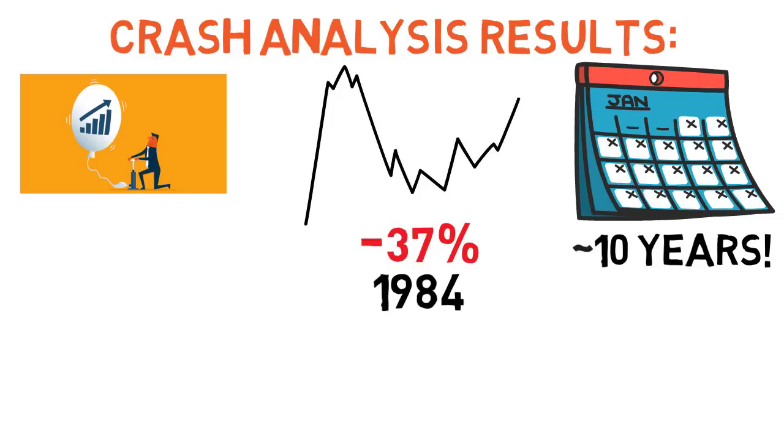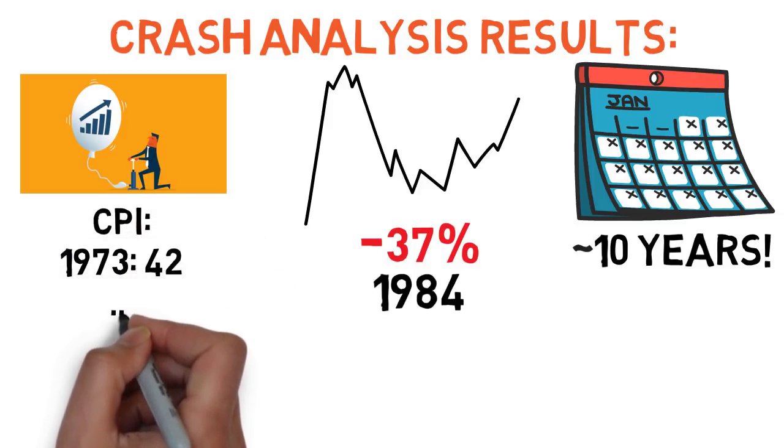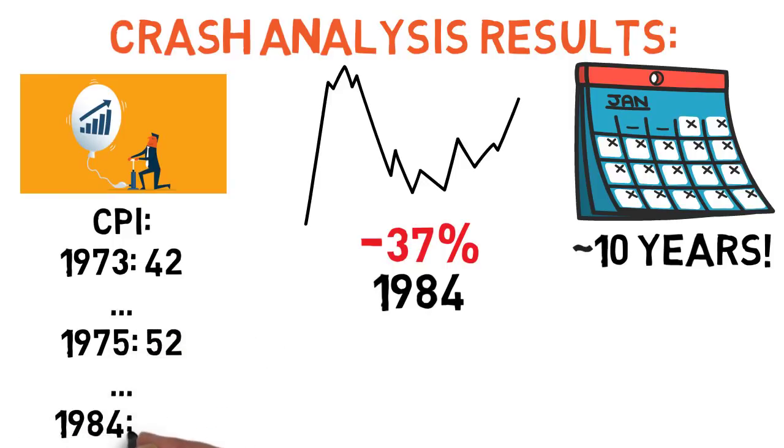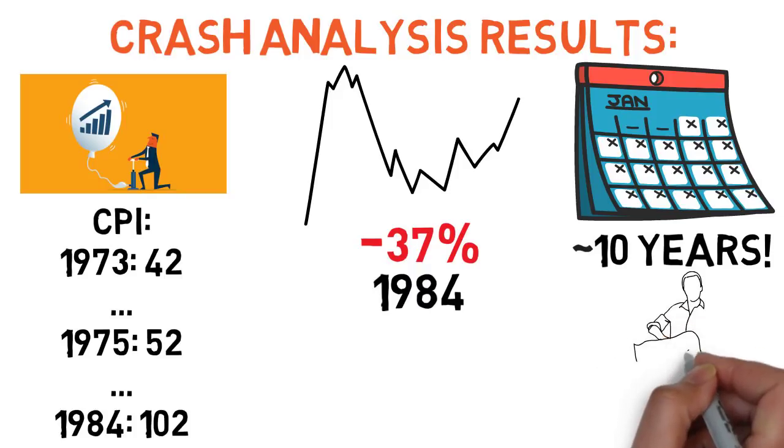To give you an idea, the CPI, or Consumer Price Index, which gives us a general measure of inflation, was around 42 in 1973. It jumped some 22% to over 52 by 1975, and continued on to reach 102 by 1984. So of that 37% drop between 73 and 75, only about 15% of it was the fall of the investments. The rest was inflation.